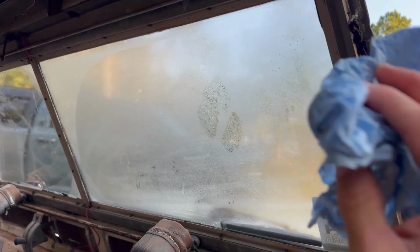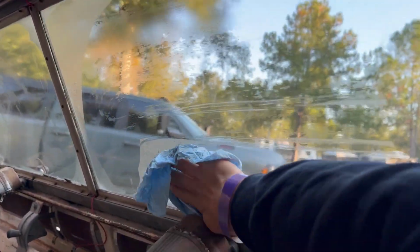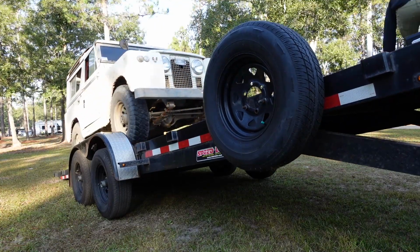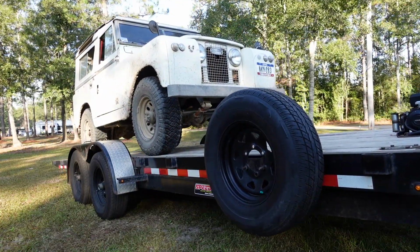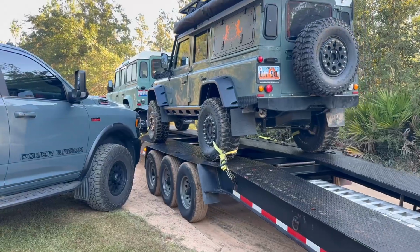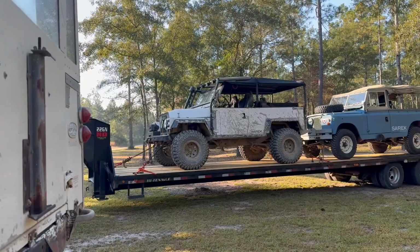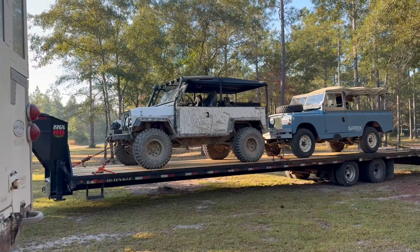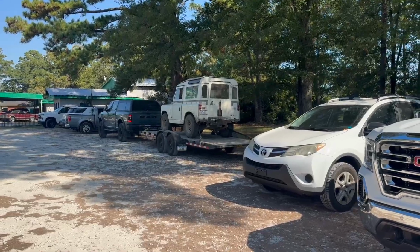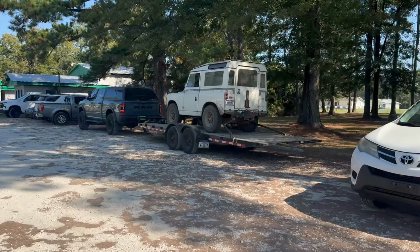I got the defroster going. Much better. Well, that's convenient. We just had breakfast with John. There was 0 cars in this parking lot beforehand. Plenty of room to get out, I guess.